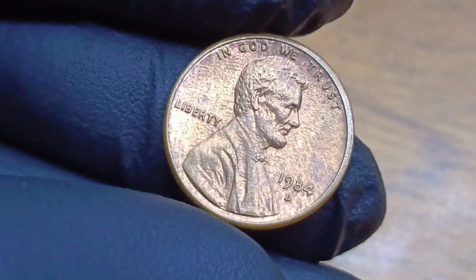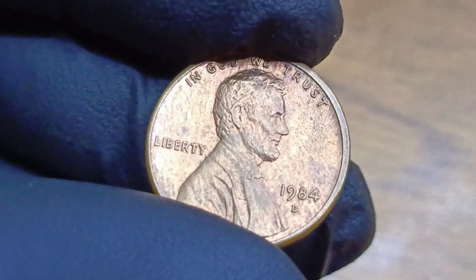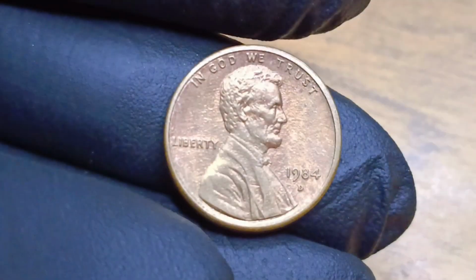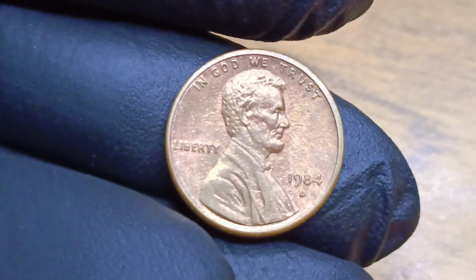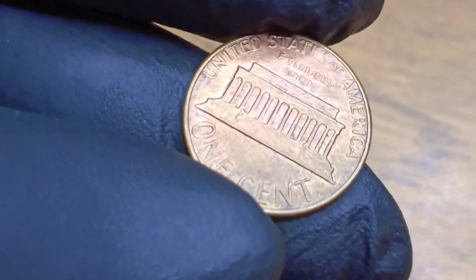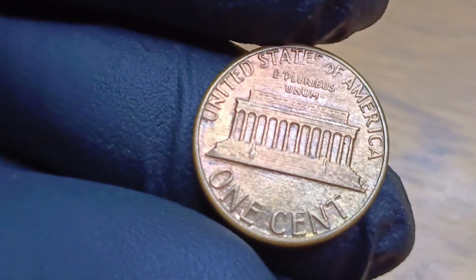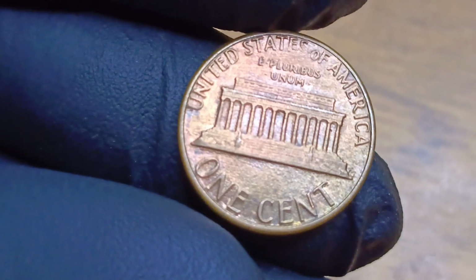Broad strike errors occur when a coin is struck without the retaining collar, causing it to spread out larger and thinner than normal, retaining all design elements but with a misshapen appearance, and a 1984 D broad strike in mint state could be worth $50 to $200, depending on the extent of the error and its visual appeal, as these coins stand out in any collection.